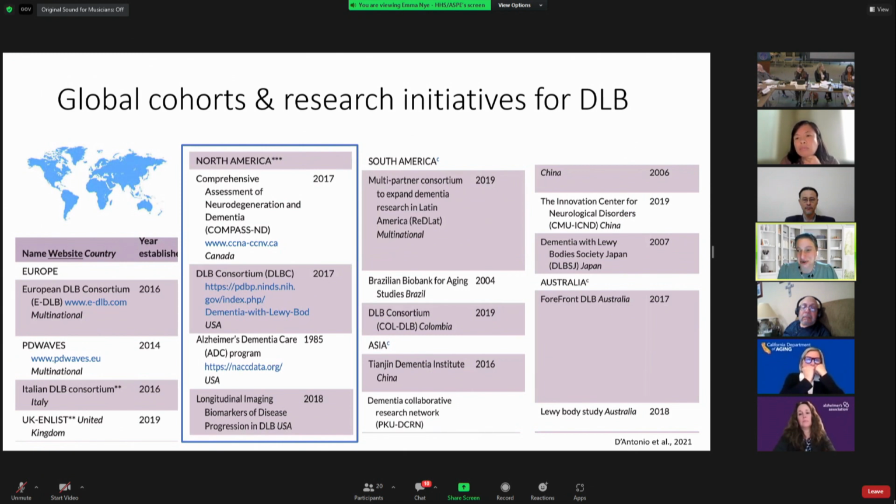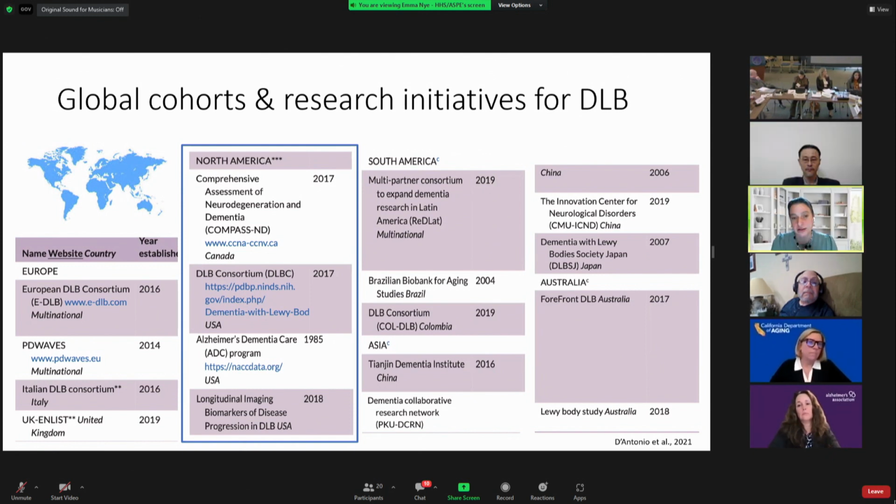As Dr. Bateman said, in short, it takes a global village. So there's much research being done around the world in Lewy body dementia. This paper depicts the global reach across Europe, North and South America, Asia, and Australia that include longitudinal and other cohorts. And I would just like to highlight the NIH-funded Dementia Lewy Body Consortium and the ADC NAC data programs that fill great need and promote research. There's still important needs and gaps for increasing the sharing of data across sites and cohorts and learning across global diversity for Lewy body dementia.